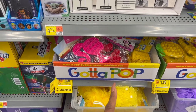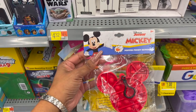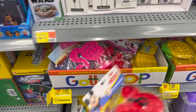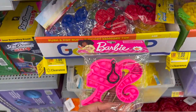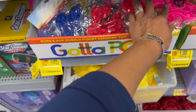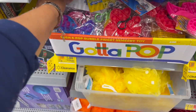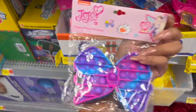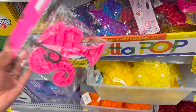These are actually a pretty decent deal. They were $3.98. They're on clearance for $1. They have the Popper Fidget keychain. These are great stocking stuffers. Look at, they got Barbie. How cute is she for $1? Especially if you have a kid that fidgets. They would love this. They got Paw Patrol. They also have JoJo for $1. They have a lot. What is this one? That's Barbie.